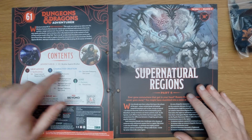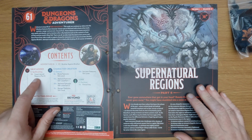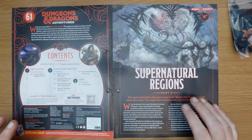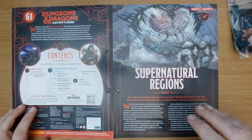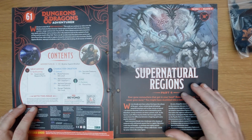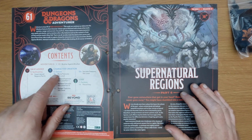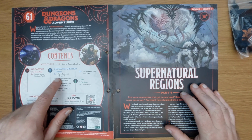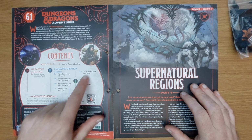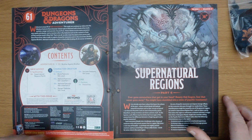we've got the contents page, Adventure 6, number 61, Brother Against Brother. Sage Advice, Spellcasting, Supernatural Regions. Well, I've kind of commented that the Supernatural Regions are interesting, but it's really dragging on a bit. You know, we've had 6 of them now within the last 3 issues or so. And most of the rest of the magazine is taken up with character creation class features for 5th level. We've got Monk, 5th level features, Warlock, 5th level features parts 1 and 2, Ranger features 5th level, Sorcerer features 5th level, and then a lore section on Force Grey, who I was not aware of.